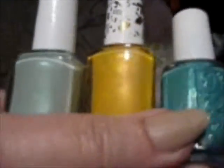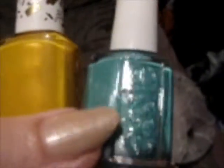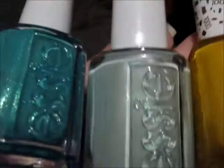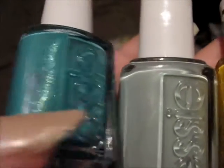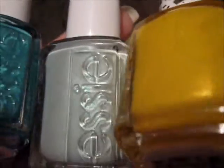Can you see the shimmer in here? I know this camera's not very good, but it's got some nice shimmer in these polishes. I'll put it on the better setting now, hoping that you can see. I'm not always that keen on shimmer polishes, but these do look quite pretty. Yeah, very nice. I like that.